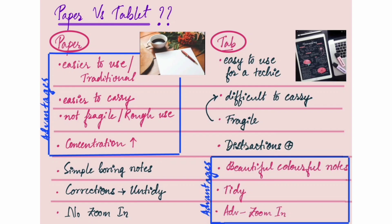Then paper is very easy to carry. I mean, you can have a copy and you can carry it anywhere you like because it's not fragile, or you can use it roughly anywhere you like. But for tablet, it's difficult to carry, mostly because it's very fragile and you need to take good care of it. You need to carry a special bag for your tablet so that it doesn't get any scratch or break.